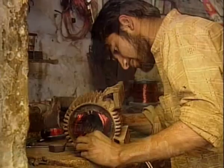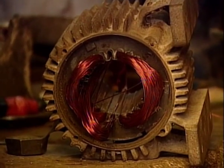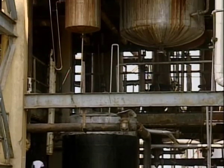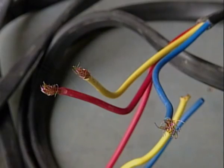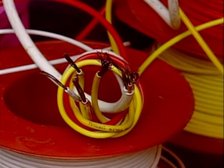Copper is an excellent conductor of heat and electricity, making it one of the commonest metals in the making of water boilers and electrical wires. It can, of course, be drawn into really fine wires.